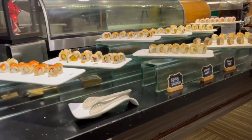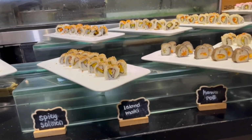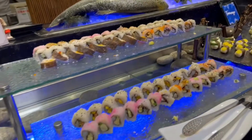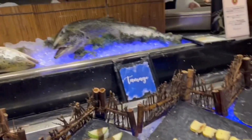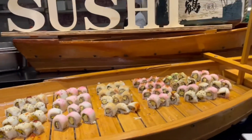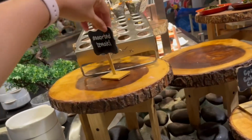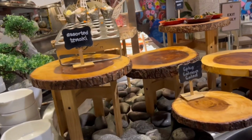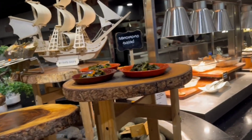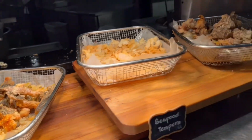I think this is the sushi section. Yeah, these are the sushi section, the maki, spicy salmon, kawa roll, and sunrise maki. Some more for your sushi. And look at those. Very fresh. Let's see some more. Here. Temaki. I must say that they're not doing well in refilling each station that is empty. Okay, vegetable tempura and seafood tempura.